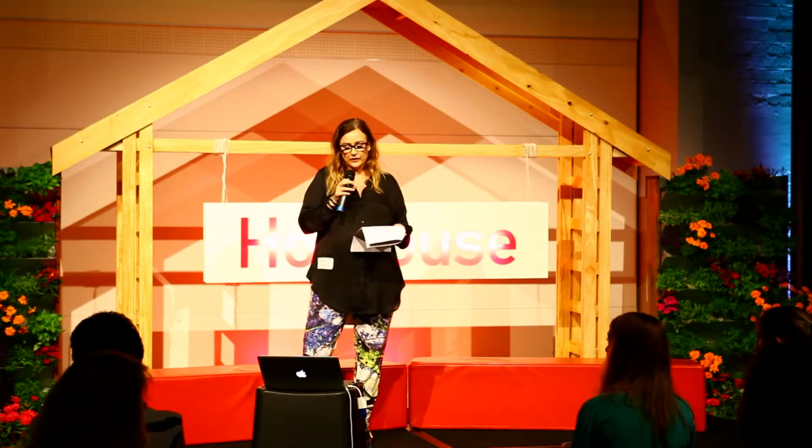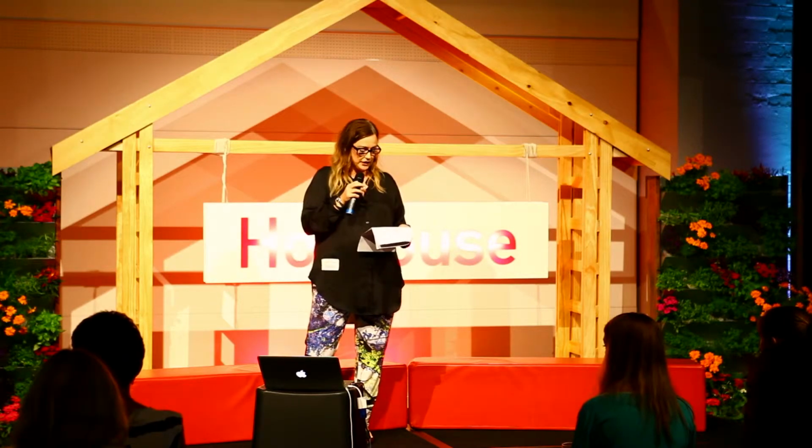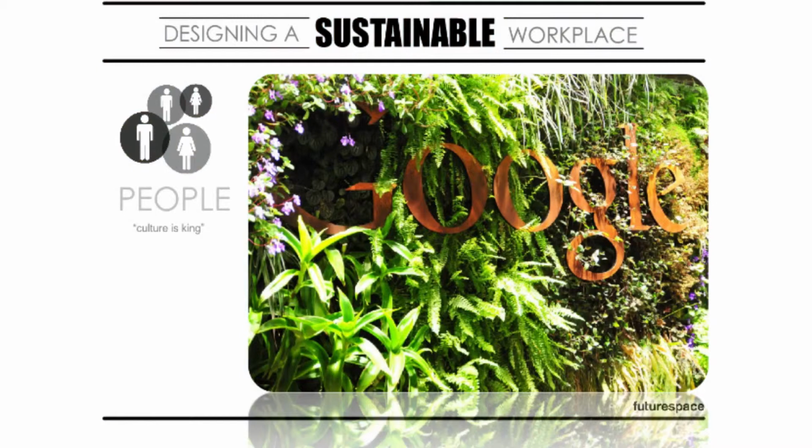The Google logo is in a rusted metal, and so as soon as you walk in, you can smell that this is a very different Google. You can smell the flowers in the air, you can smell the quality of the air, which is fresh and a lot more natural, and you immediately know that this is Google, but this is a very Australian version of Google.